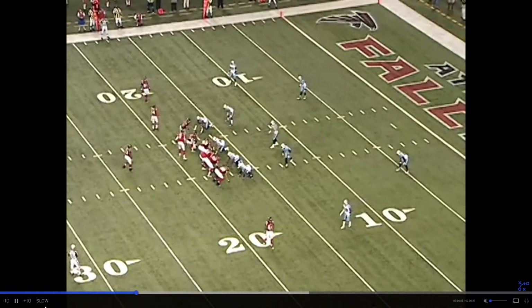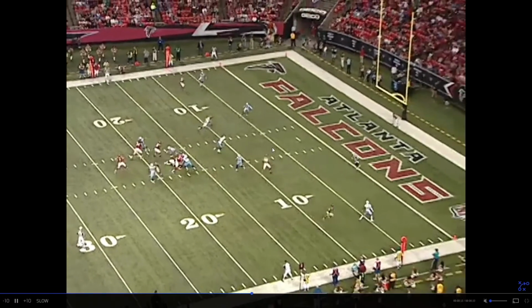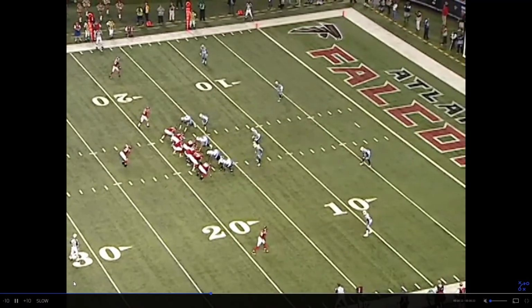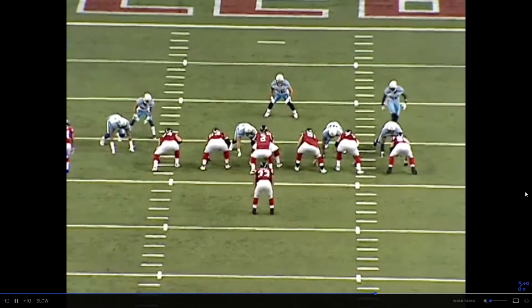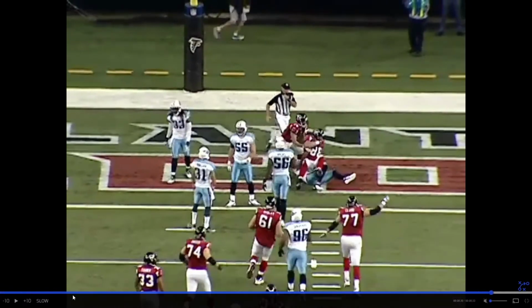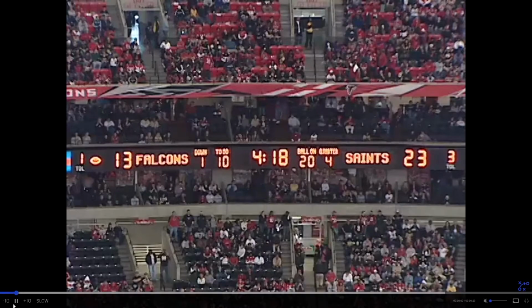Right here. Let's slow that down a little bit. Ooh. Yeah, that's just an empty hole in the zone there. Almost said hole in the slot. Nah, just a hole in the zone there. Titans really couldn't do nothing about that. That was perfectly called for what the Titans were running at the time. Matt Ryan put that in a pretty good spot too, a place where it couldn't be picked off, and made Tony Gonzalez turn the correct direction as well.